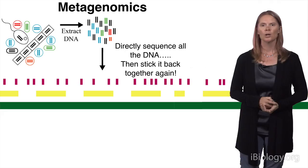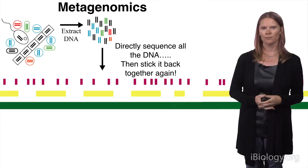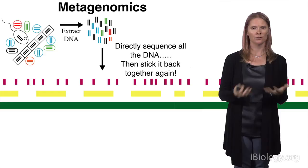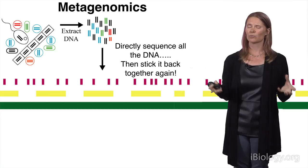So once we get material like this, like new fluids coming out of the seafloor, back into the lab, we carried out a number of DNA and RNA sequencing approaches that I just want to review. We extracted DNA, and instead of doing a PCR this time, we just sequenced it all. This is called metagenomics. If we were doing this from an individual, we would extract DNA from their blood and then stick it all back together. However, we have a mixed microbial community. We have everything that's in that sample, so it's actually really hard to stick it all back together again.